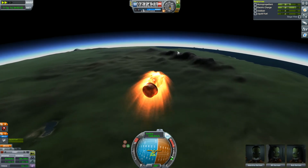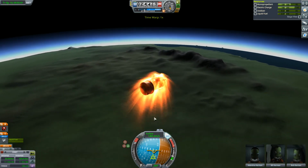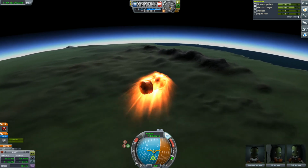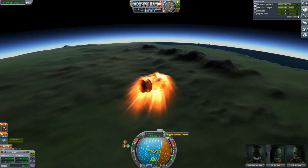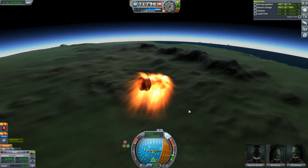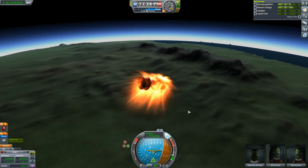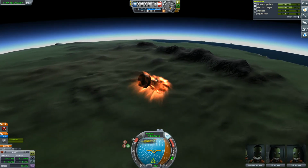That's okay though, because I think once we get slowed down enough, we can point sky high, burn the last 28 meters a second off, and see if we can slow down here. So yeah, we didn't get far enough in, so all right, let's see.